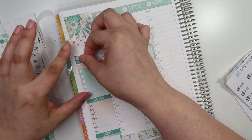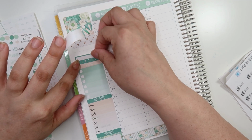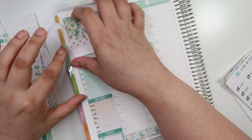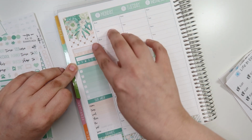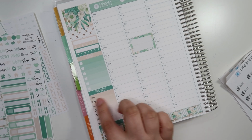Alright, so we're just going to put this guy here then, just so that the colors aren't butted up right next to each other. So that looked a little wonky. And then we'll put this here. Yeah, that's better.